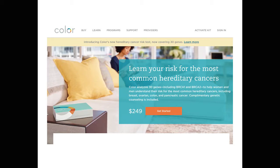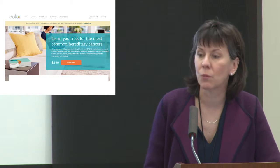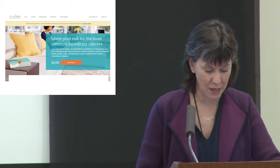So what Color is doing is they've put together a panel of 30 different genes, including BRCA1 and 2, and they're offering this testing for $250. Again, making it widely accessible to individuals, even when they're facing the idea that their insurance may not cover this. And we can talk in a minute about genetic testing and whether insurance covers that. So this company is really pushing the frontier of dropping the cost of genetic testing.